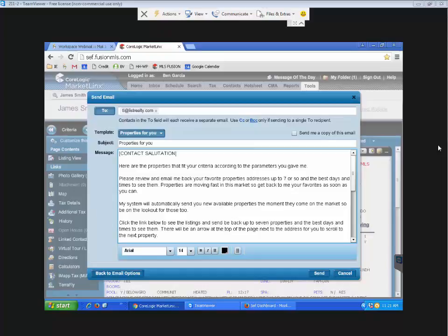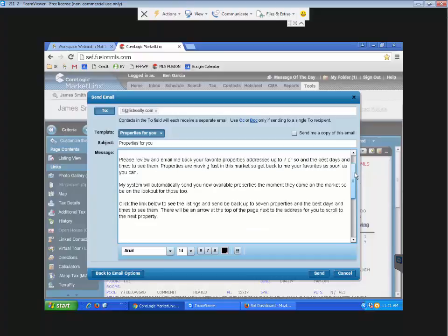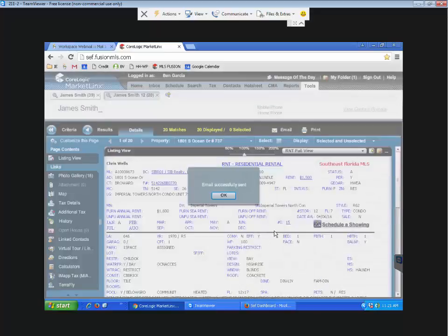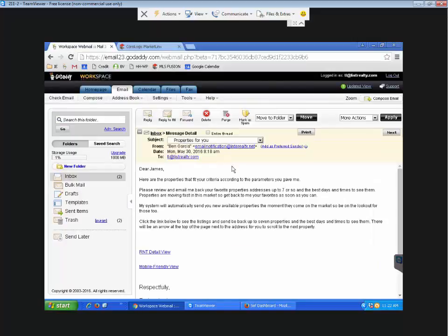So now you will see this dialog box will pop up with properties for you and the information already here, asking them to basically send us up to 7 properties and that the market's moving fast, etc. It's got the link so they can see the properties, and basically you just hit send from here and you will see that the properties will come from Ben Garcia.